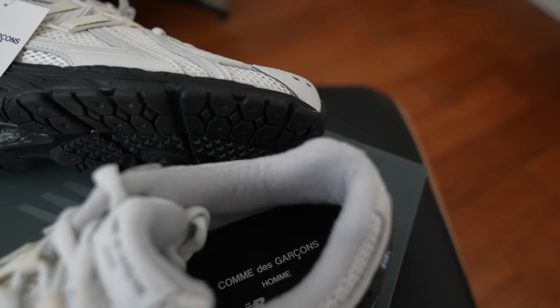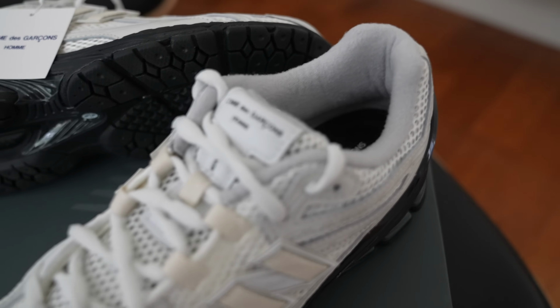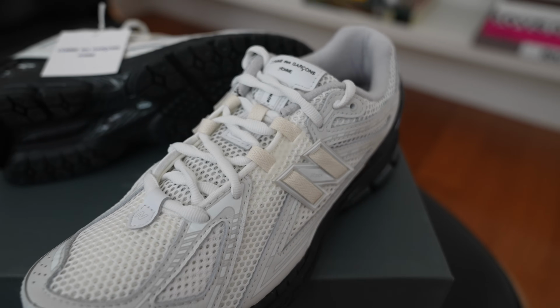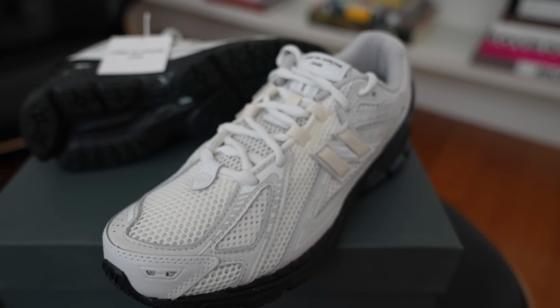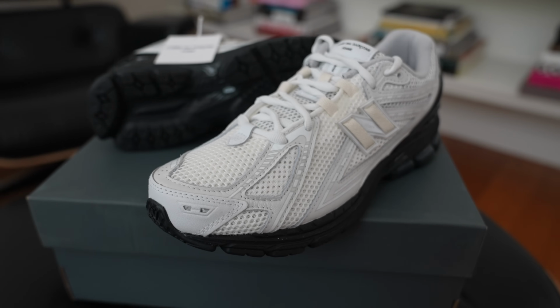Standard New Balance 1906Rs retail for around $150. The retail on these guys was $280. Comme des Garcons is a high-end luxury brand, so a lot of their sneaker collaborations generally feature high-end materials, leathers, all that kind of stuff, suedes, which usually will cause the increase in price. Obviously just the name, you know, it's the tax for Comme des Garcons collabing with your brand.